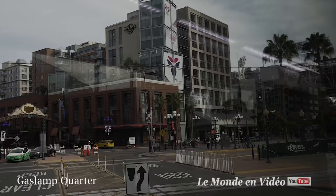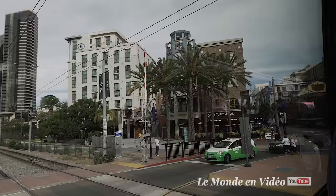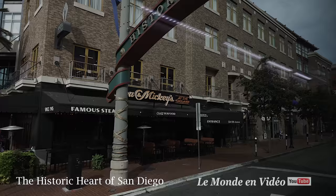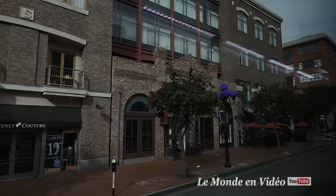Now this area is known as the Gas Lamp. This is the Gas Lamp area. It's a 16 and a half block area filled with small blocks. You can see there are many restaurants, hotels, nightclubs, alfresco dining outside, all the restaurants. This is the heart of the Gas Lamp, small blocks.